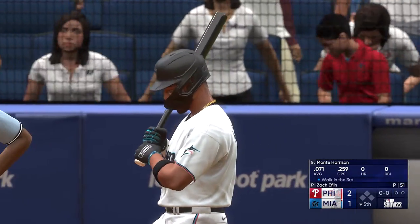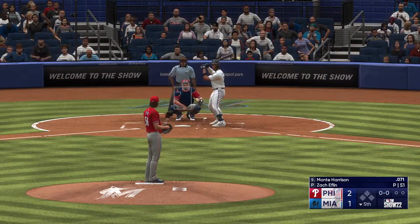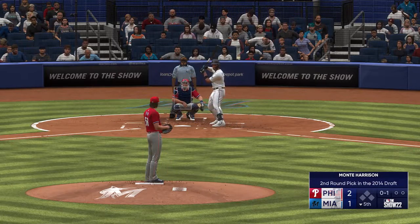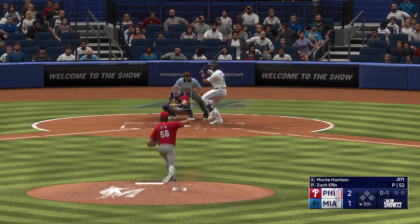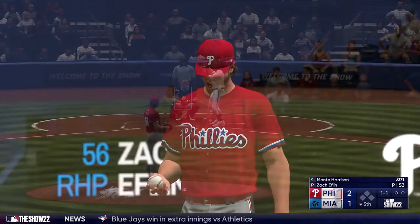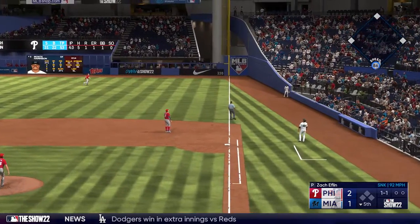Back here at Lone Depot Park. This is Monte Harrison, leading off. That's good speed at the top of the order here. You want to get it on, see if you can get a stolen base, maybe get around the bases and pick up a run. That's in there. It's 0-1. Next offering upstairs. Pitch. So a foul ball makes it 1-2.